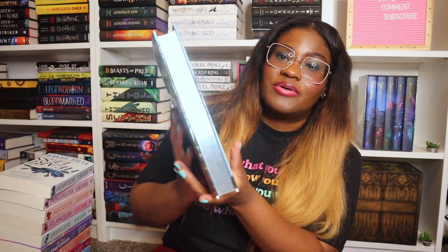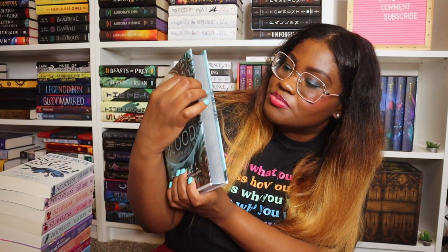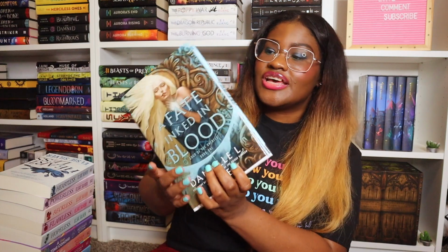I have so many copies of this book, you guys, but this is my favorite, and it's just the regular book. But I am a sucker for this edge. It's like a frost blue with sparkles, and all of my special editions, I'm not a fan of the color patterns that they use for it, but I'm super excited to read this series. This is A Fate, Ink and Blood by Daniel L. Jensen. It's just absolutely beautiful. Oh my gosh, these edges are just stunning.